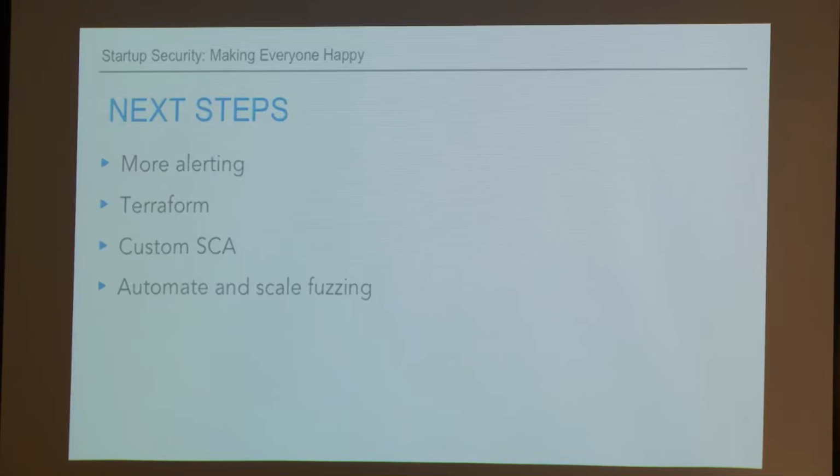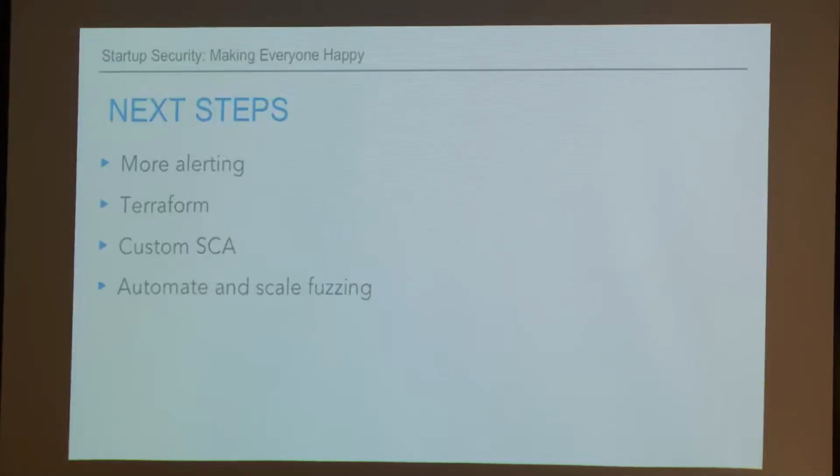Fuzzing works when you throw more power at it, so we want to figure out a way to bring up spot instances. If you're not familiar with those, you can bid on AWS resources, EC2 boxes, and you make a low bid. If that bid gets chosen, you can use a big EC2 instance for pretty cheap. So we want to automate that to scale our fuzzing and have that running pretty much continuously. That's the long term for exfil and security.